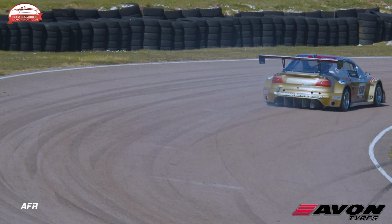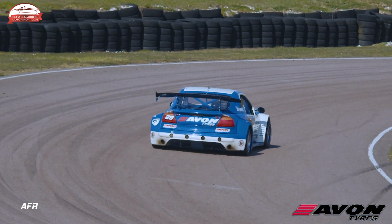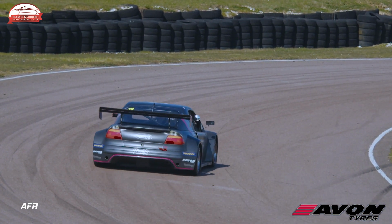So a spectacular weekend at Lydden Hill. Nice that the weather kept everyone in good spirits throughout. And we'll be looking forward to going back to Intermarque racing with the CMMCS very, very soon.